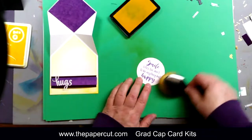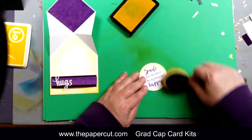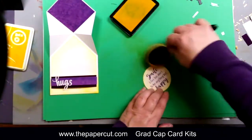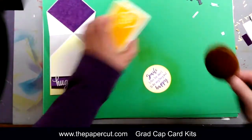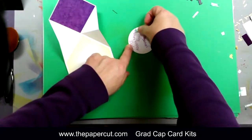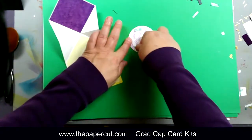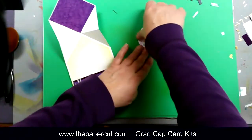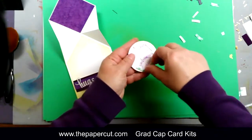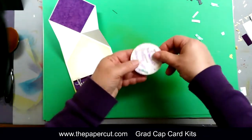So I pre-stamped this. This is Endless Creations. I'm going to add a little bit of yellow to it, so then it kind of coordinates with the rest of the card. And now I'm going to pop that up a little bit. See, I was testing stuff on the back, obviously. Paper has two sides for a reason. You can test stuff and then you can use the other side as your good side. I do that quite often. Turn it over, test my ink, test the stamps, and then go to the other side and stamp what I really want.